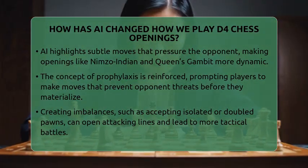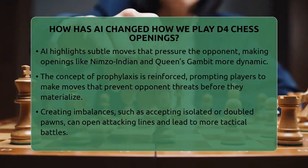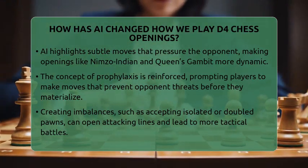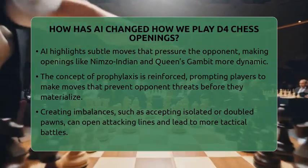For example, in the Nimzo-Indian Defense or Queen's Gambit, AI often points out subtle moves that put pressure on the opponent's position, making the game more lively and less predictable.